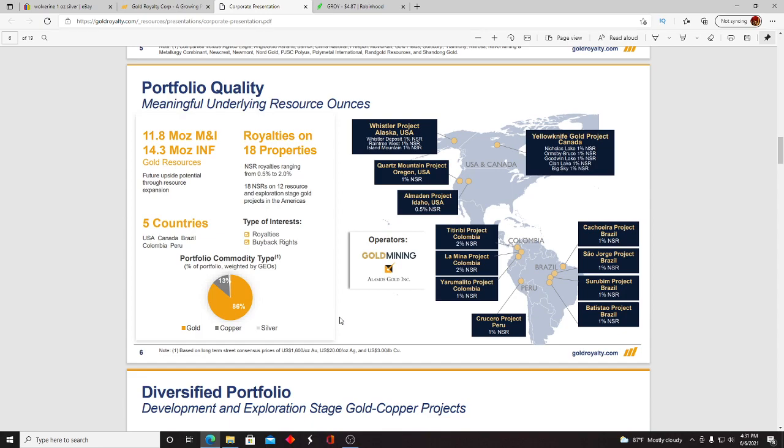So if you can't afford gold, this is a very good way to play gold on a budget. It's not physical, it's a little different, but this is how you can make some money off the gold rush if gold continues to go up. I think gold is severely undervalued considering what's going on. And 86% of the portfolio is made up of gold. So this is a good soft play on gold.